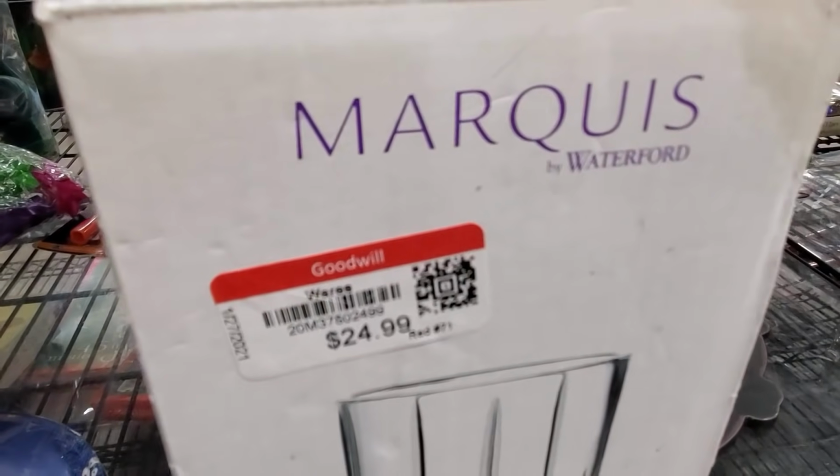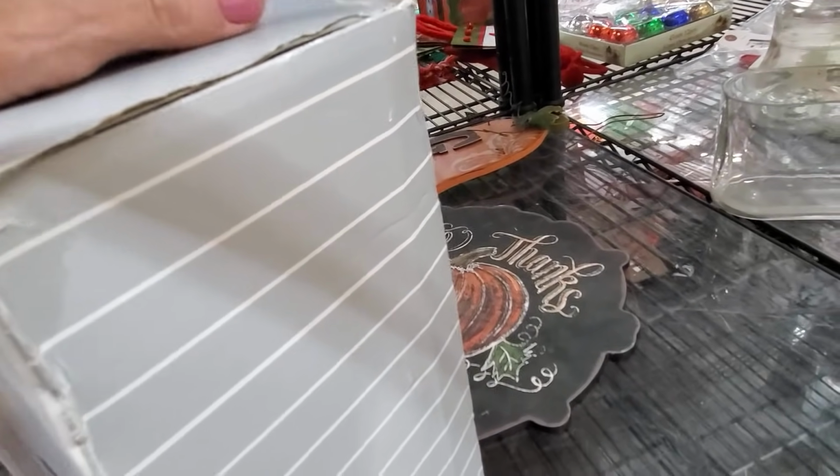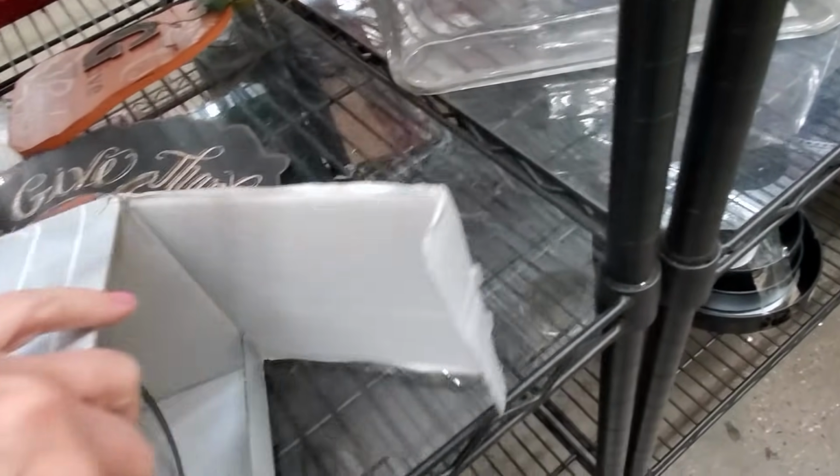And then we spot the Marquee by Waterford vase. And I was trying to get this open one-handed pretty unsuccessfully. But I did manage a little bit. There we go. I can see what it is in there. There! I got it!